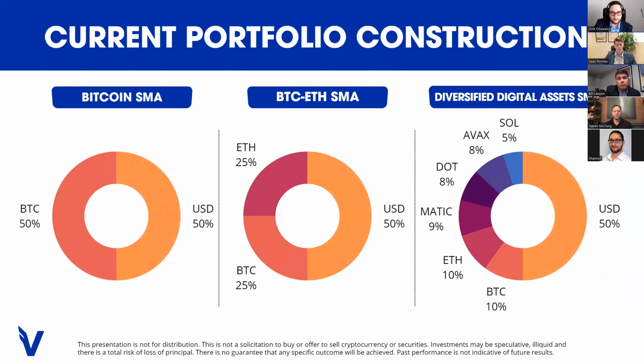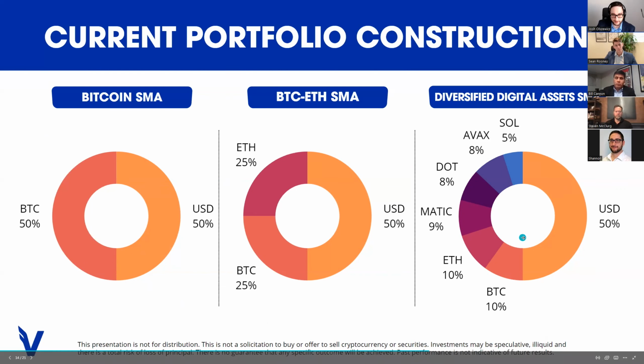And then just to give you a flavor of what the current portfolios look like, for the most part it is just 50-50 in the current schematic here. And highlighting the diversified digital section again, we view this as a risk ramp, the least risky of the three certainly being the Bitcoin SMA. And we start to get into more risk when we add more digital asset offerings, and those values are influenced by fundamentals, on-chain activity, development, news, events, that sort of thing.